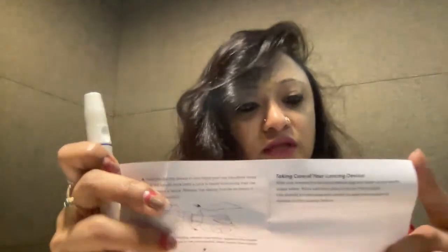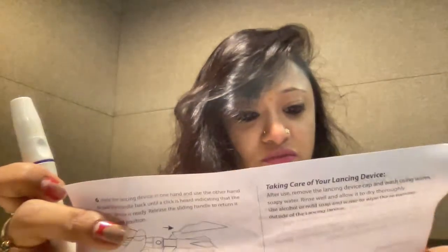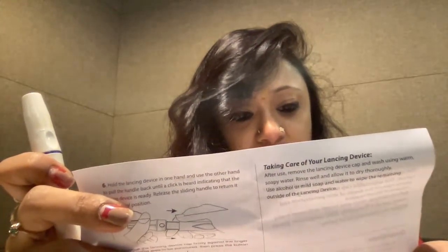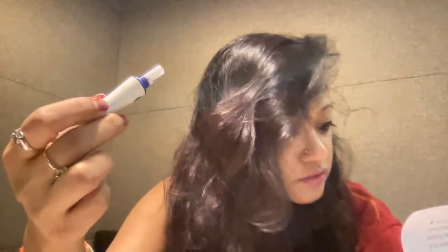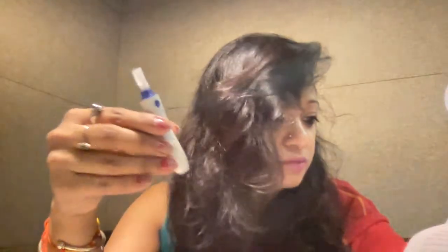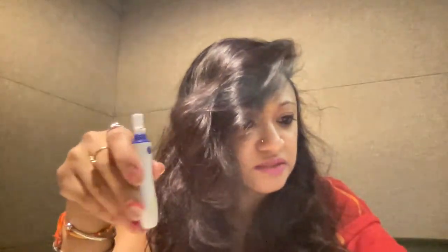I'm just going through the instruction leaflet, and it says caution for single patient use. The lancing device is used to obtain blood by using lancet. There is an adjustable cap. Remove the lancing device cap by rotating it counterclockwise. So it says counterclockwise. So this is supposed to be clockwise. Counterclockwise is supposed to be this. Anyhow, this is how it looks. And then insert a new lancet firmly into the lancet carrier, which I don't have. I just got the device for training purposes. Secure the body. Skin penetration scale is there. Adjustable cap is there.